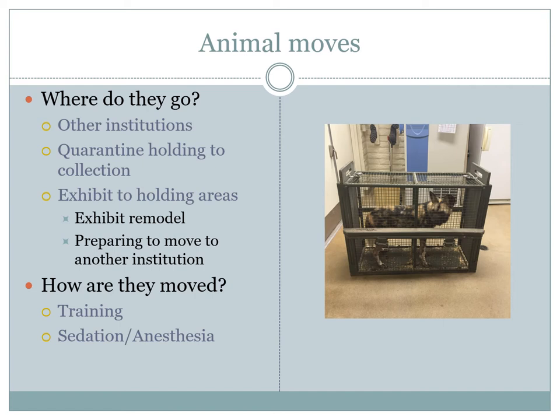So quarantine in the holding area is for when we are bringing animals in, to make sure they are safe to put out with everyone else. The same thing goes for when they're going to be sent to another institution. The doctors can check them out to make sure they are healthy, and then they can go out with everyone else and be introduced appropriately. Just like if you were to get a kitten, you want to introduce them in an appropriate fashion. Exhibits that are getting remodeled also have holding areas, so that they can move the animals appropriately.